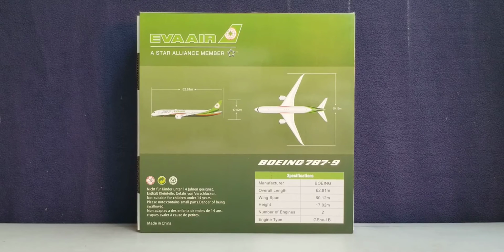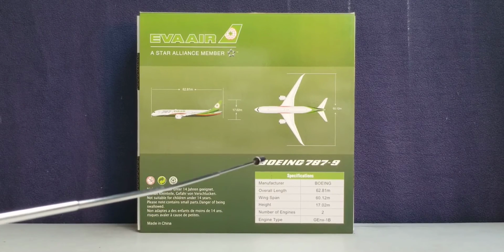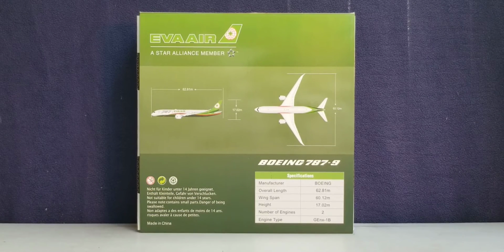Alright, now you're looking at the back of the box where you see the Eva Air billboard title here at the top, the airline's corporate logo, the Star Alliance member, as well as the Star Alliance decal. You see the specification concerning this aircraft, the length as well as the width of the aircraft, the warning information, and then there's some more specification there concerning this aircraft as well as the aircraft type. You can pause and read that if you like. In the meantime, I'm going to keep this moving. Alright, let's keep it moving.